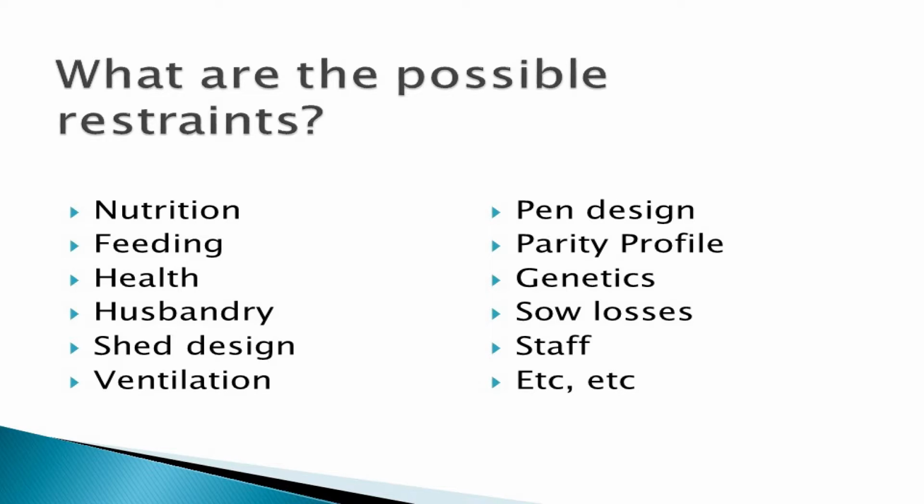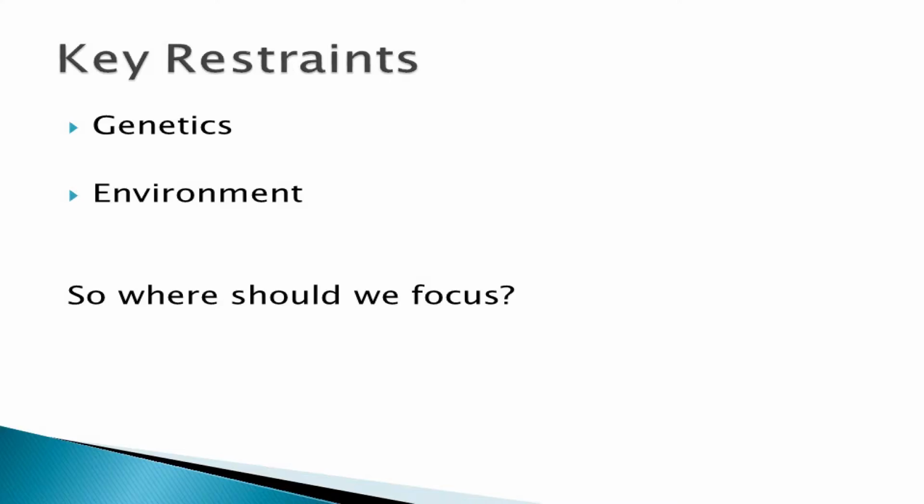So what are the possible restraints for the Australian pig industry? I think it could be any of 1,000 different things that affect born alive in Australia. But I've chosen 2 that I think separate us from the rest of the world. And these 2 things, I think, the genetics that we've got, our genetics aren't as good as the rest of the world, and it's definitely the case. And the other thing is the environment that we have, particularly when you compare against the likes of Europe, we've got a much more extreme environment than what they've got. So I'm going to be concentrating on environment, but I will comment on genetics before I go to that.